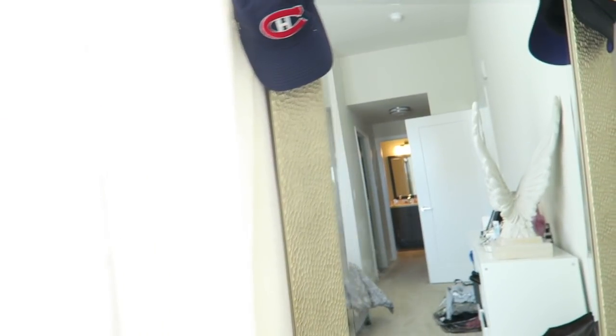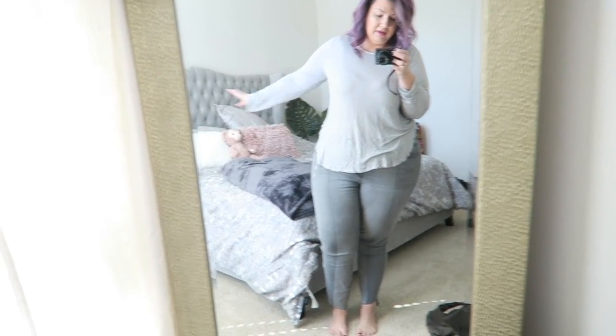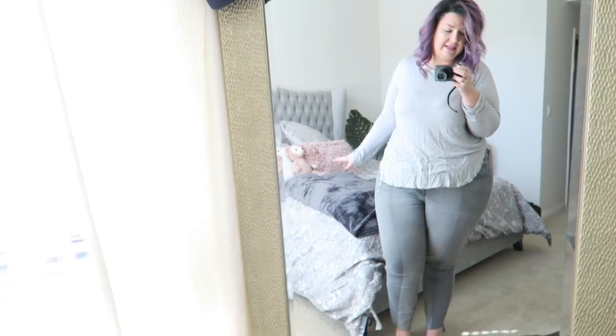This is stuff we're going to ignore because I haven't gone through it yet. And then this is my OOTD mirror for Instagram and stuff. So when I do my outfits of the day, this is the mirror I take them in, because we're gonna have a really nice background here. We need to get some more artwork and stuff. I need to go through all of that.